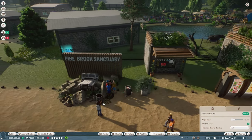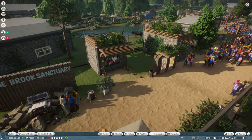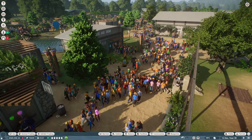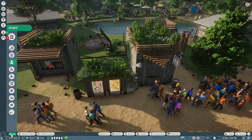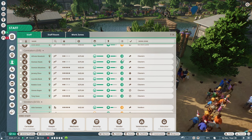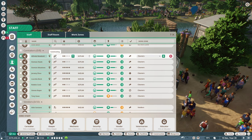Why are we all struggling with our bin situation? I don't understand what's happening. They're all full, but yet we've got loads of cleaners. Maybe we don't. Hang on. No, see, we do have lots of cleaners and they do have efficient workload. I don't know what to do. Where is everybody? Everyone's commuting.